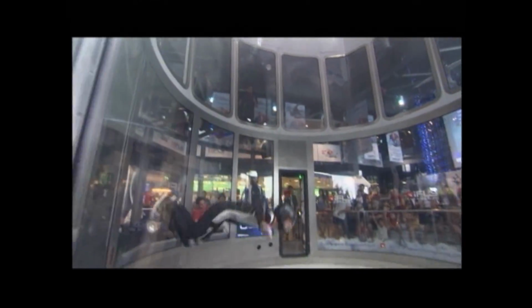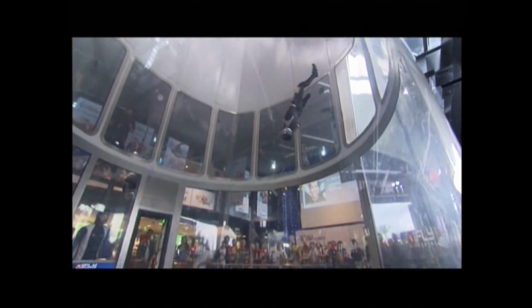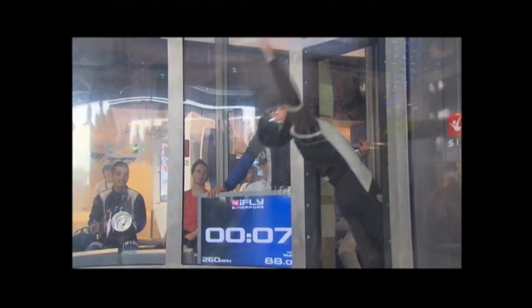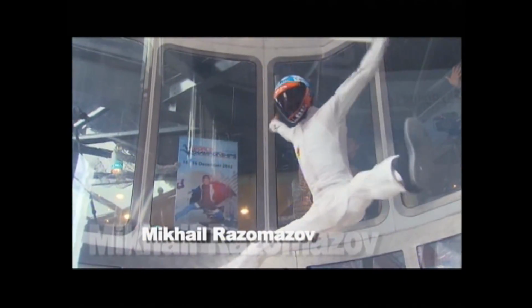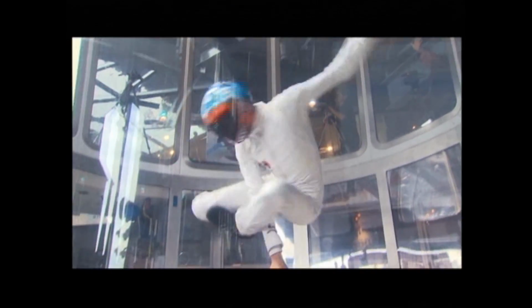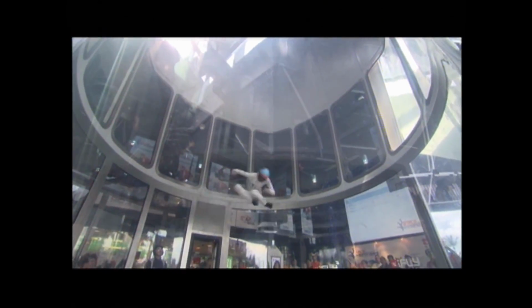Really good routine here from Guy, who we heard from a little bit earlier on from Canada. Of course, he was in second position going into the semi-finals, and a little bit of artistry right at the end there. A flare, a flick of the wrist. And of course, it's the current leader. This is the first routine of the semi-finals, Mikhail Razumazov. And again, slow, deliberate, but very technical and very good.